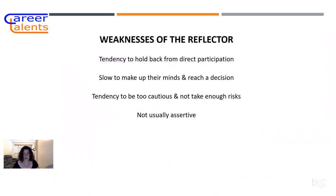Okay. The weaknesses of the thinking reflector are that you hold back a bit too much from direct participation because you're about observation, aren't you? That's what you do. So it tends to make you not participate so much as an activist would. You're slow to make up your mind, reach a decision, and take action. There's a tendency to be a little bit too cautious, not take enough risks, and not be really assertive. You prefer to be in the background, the quiet one, the thinker, the observer. And that's the kind of job where you're going to find most fulfillment if you are a reflector, and where you're going to learn the most as well.